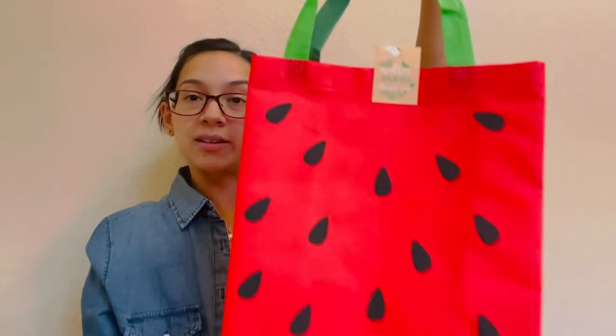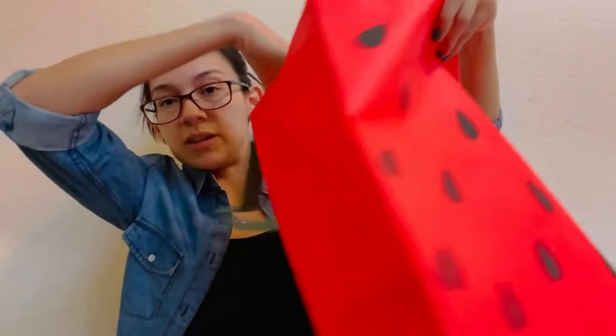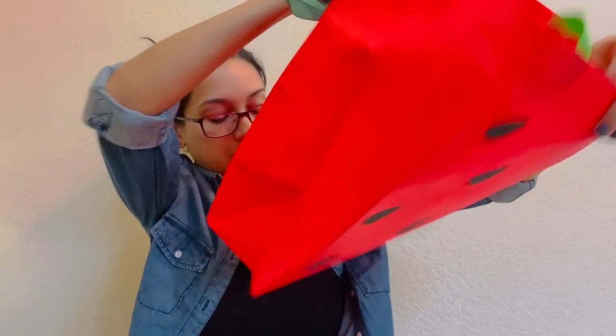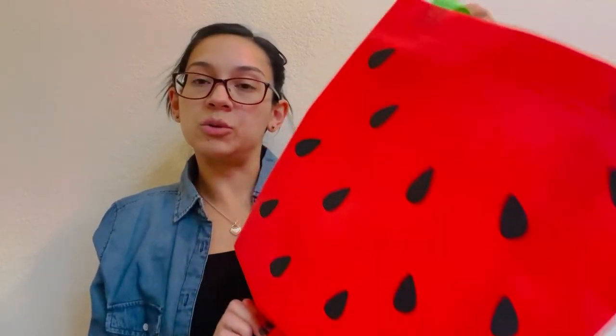Okay, the next thing we picked up, this really cute reusable tote. It's cute little strawberries for your produce. Isn't this so cute? It's 100% recyclable. They also had a lemon one, and they always have these cute little totes, and they always change with the seasons.